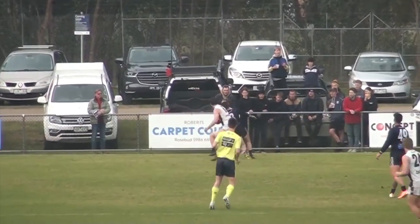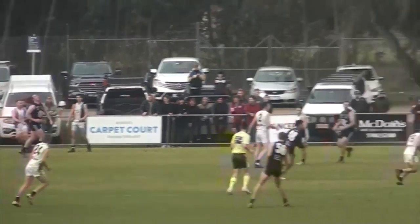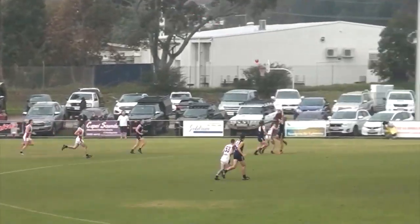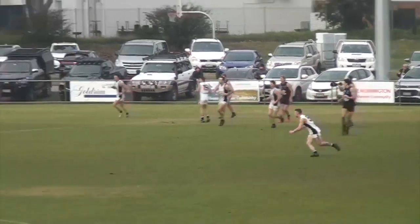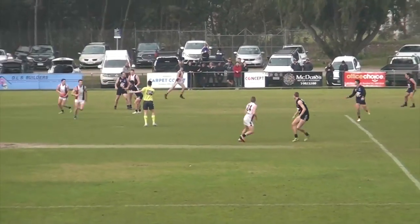Casey's there. We'll get a shepherd from Coates. He hits the footy up for the Sharks. Kicks back inside 50. Kids at the back. Can't take the mark. Gets supported. Matt Baker throws it on the boot.